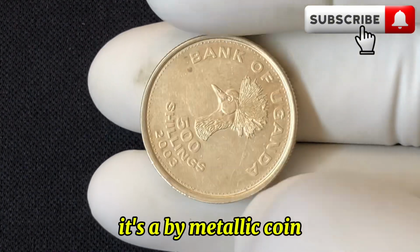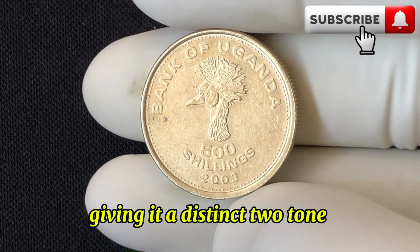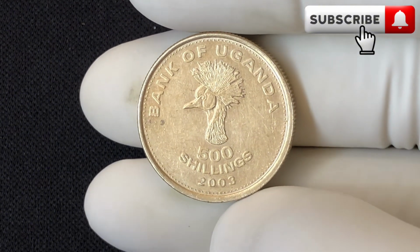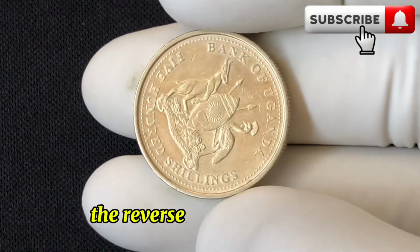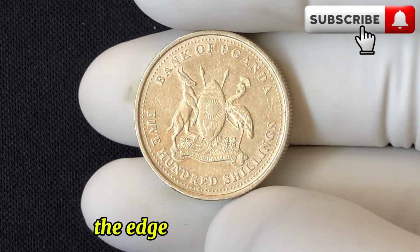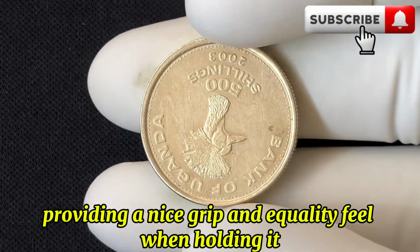It's a bimetallic coin with a copper-nickel center and a brass outer ring, giving it a distinct two-tone appearance. The obverse of the coin features the coat of arms of Uganda, with the national motto, "For God and my country," inscribed beneath. The reverse shows the coin's denomination, 500 shillings, with the year 2003 at the bottom. The edge of the coin is milled, providing a nice grip and a quality feel when holding it.